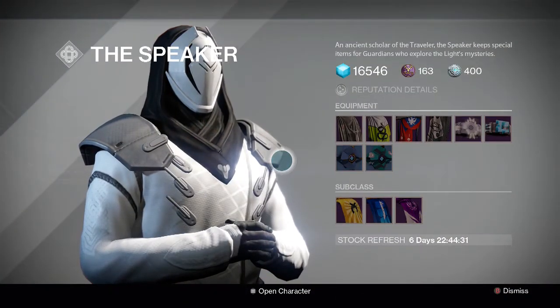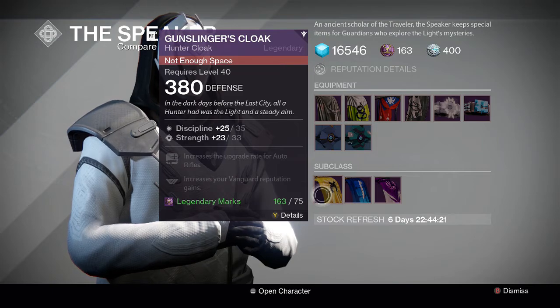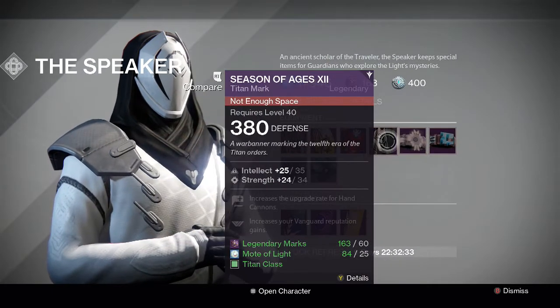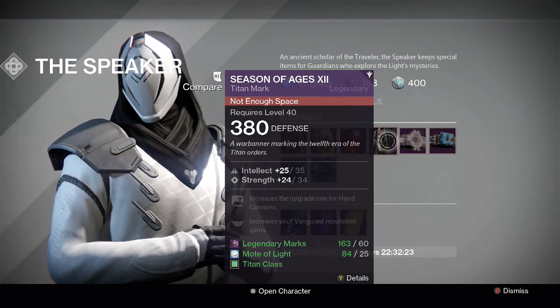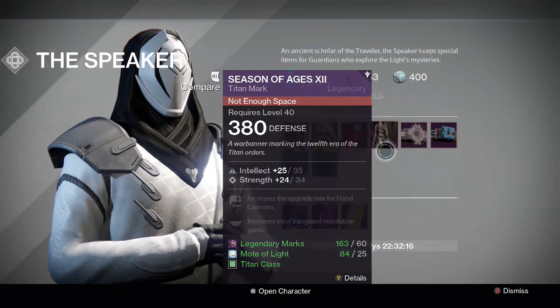The Speaker this week has, for the Hunters, Gunslinger's Cloak, 2 points down on strength, perfect roll for discipline with auto rifle upgrade and Vanguard champion. The Titans have a Season of Ages 12, or XII, it's a 12. Intellect strength, it's 59 roll, 1 point down on strength with hand cannon upgrade and Vanguard champion for 60 legendary marks and 25 motes of light.